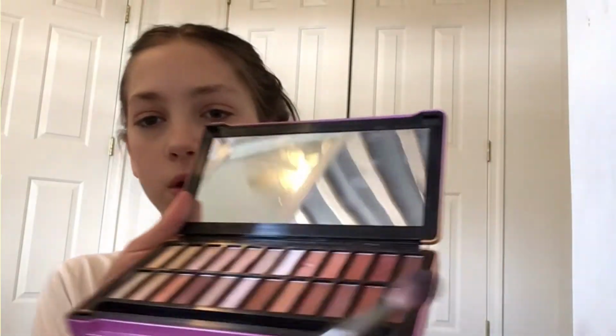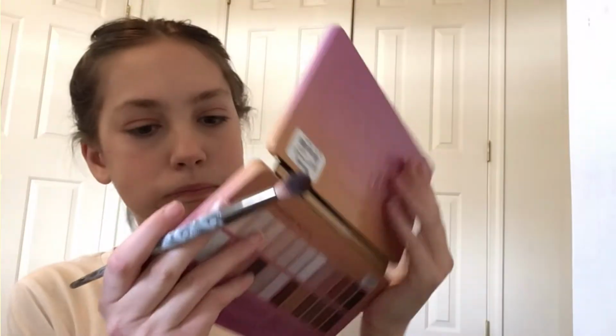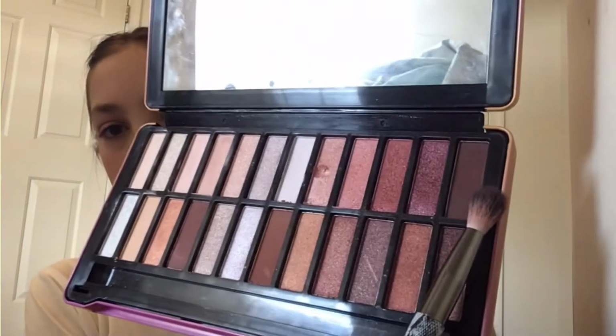So then I'm going to go ahead and use a little bit of this brown right here, and I'm going to just put it like that. But I'm going to show you guys the last two things that I do.